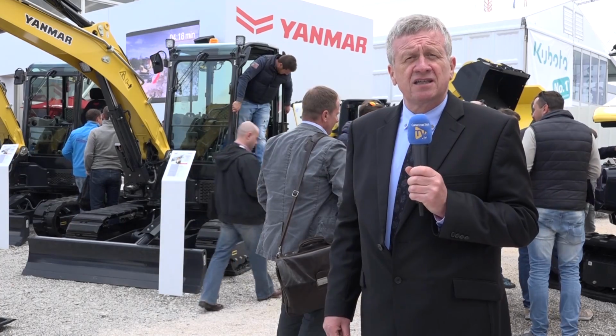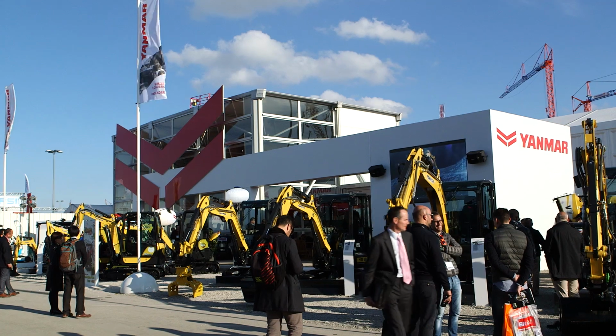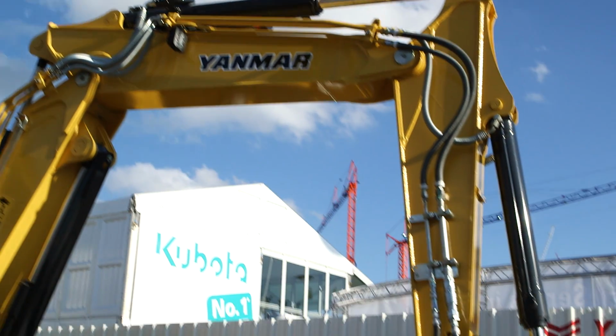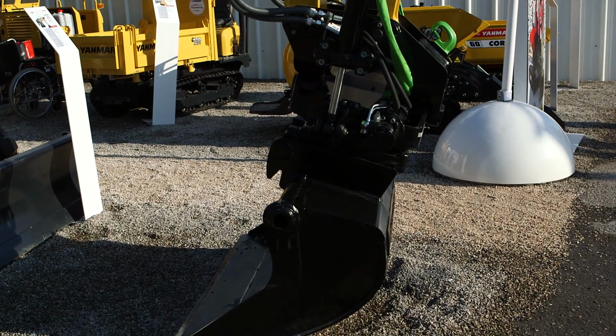At bauma 2016, Yanmar Construction Equipment are showcasing their extensive range of mini excavators. The B7 Sigma is an 8-ton excavator which is equipped with a spectacular boom. The spectacular boom has an enormous advantage, the front turning radius. So that does mean that this machine can turn 360 degrees in a width of 2.7 meters.